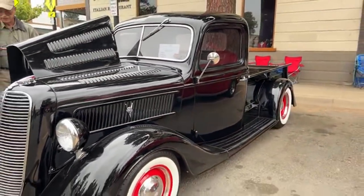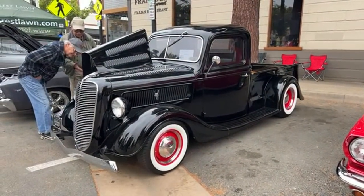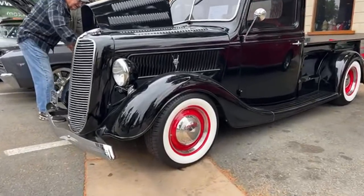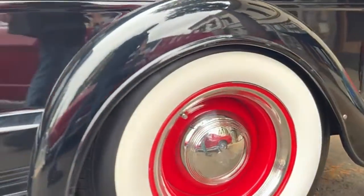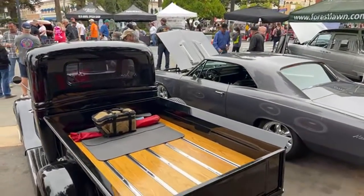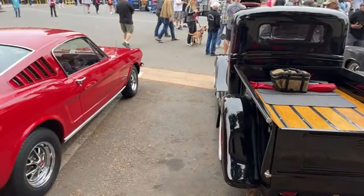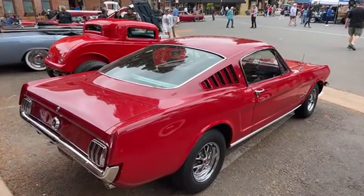Wow, what a clean. What is that, a 37? Wow. Super clean. Love the white walls, too. And the trim rings. The black paint, the offset. Nice and deep. They did a number on the bed too. Just beautiful. Love the old fastback too.